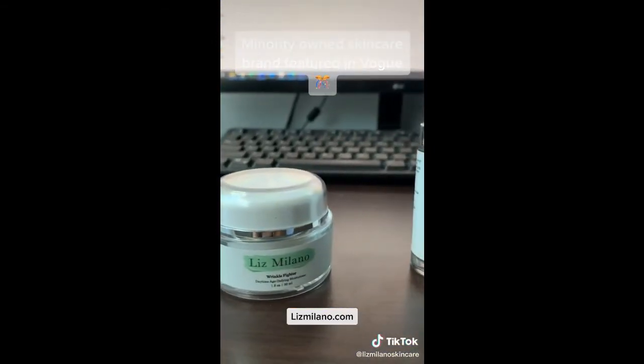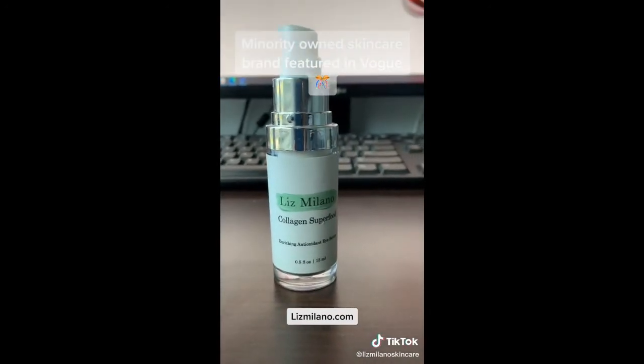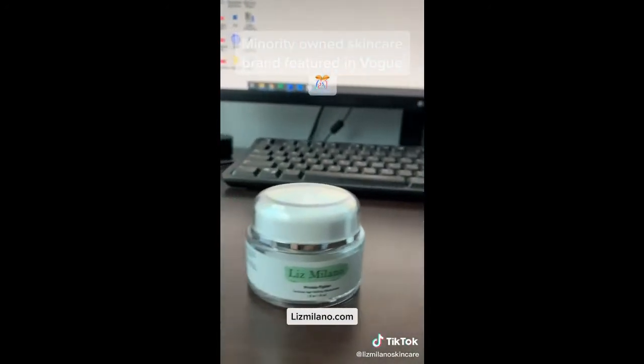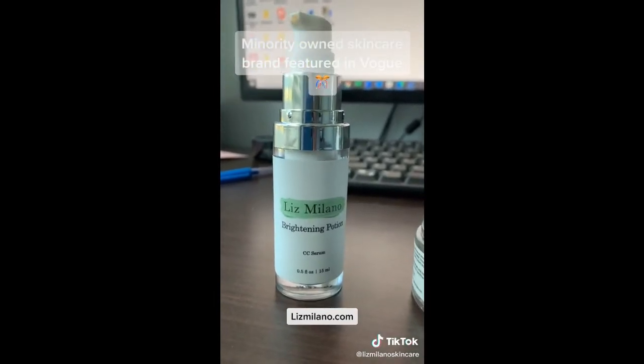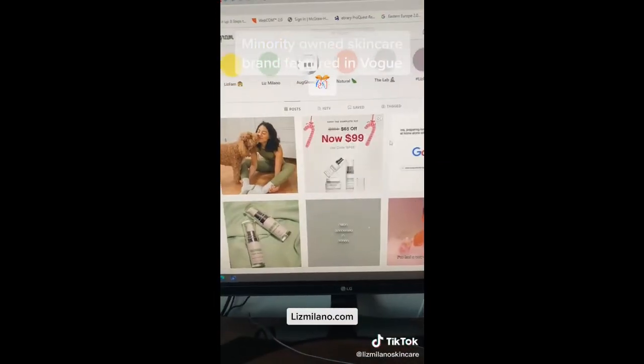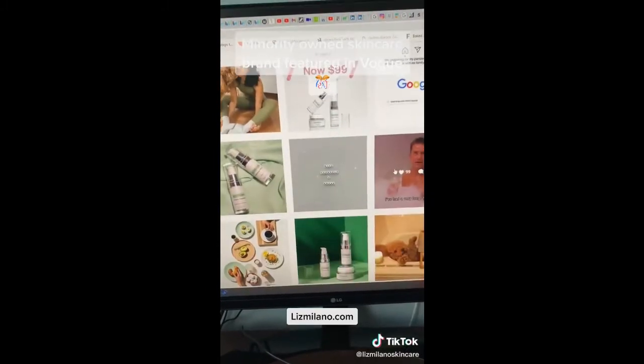Create a skincare line around the vitamin C serum. Here's my eye serum, and here's my moisturizer. They round out your experience with the vitamin C serum. It's phenomenal. Create phenomenal content.